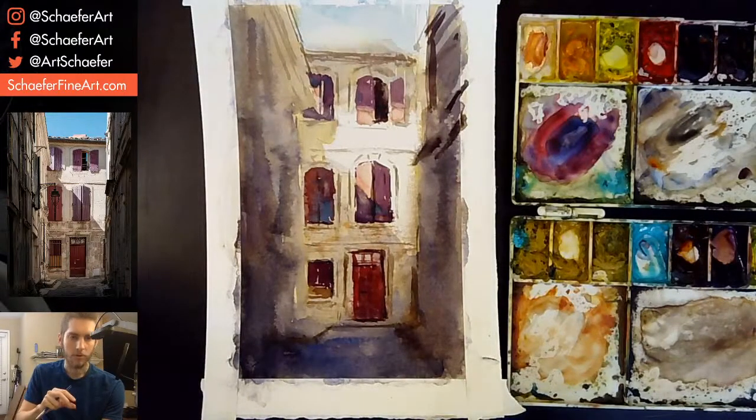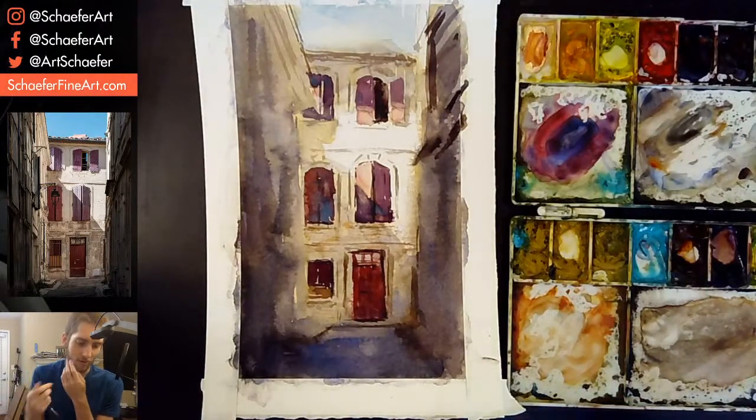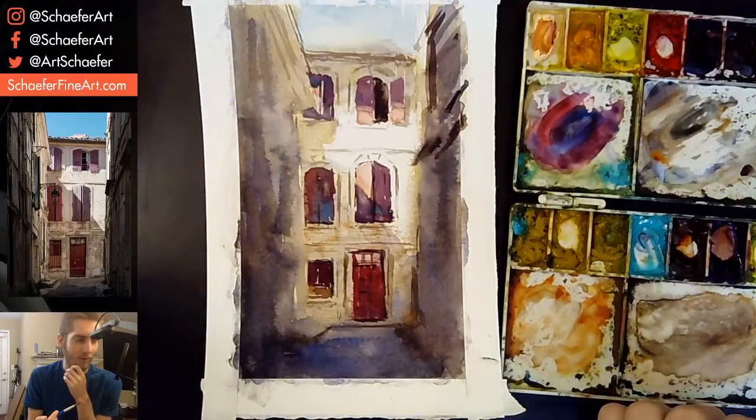I actually don't have salt that's small grains. I have salt that's big crystals that you crush up, so I can't even do that salt texture if I wanted to.